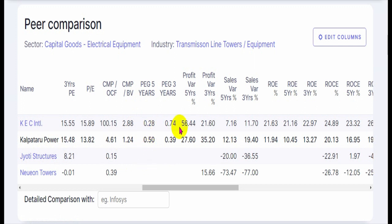The PEG for both the companies are good. They are both below 1.5 times, or rather not times but 1.5. PEG basically represents price earning, what is the price earning, and then compares it with the profit growth of the last 5 years and of the last 3 years. So both these companies' revenue or profits have been growing at a compounded rate of 56 and 21%, for Kalpatru 27 and 35%.